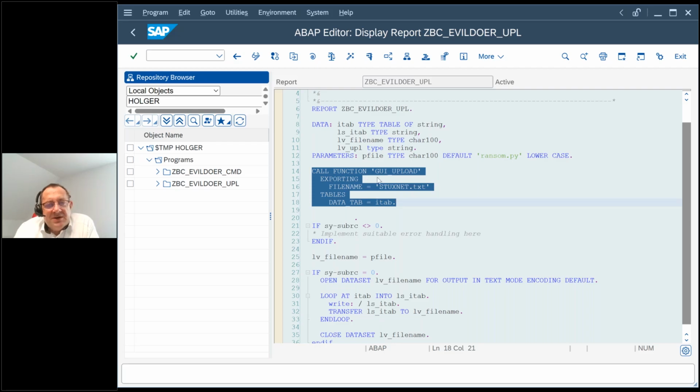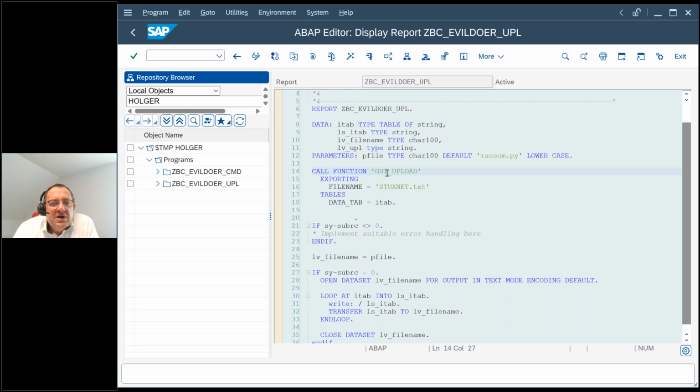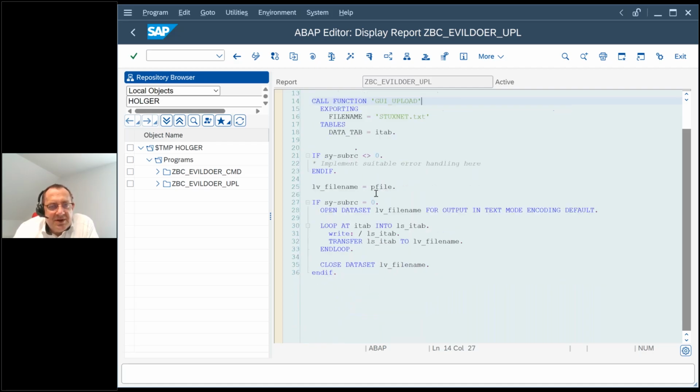So far, so usual. And what we have here is an ABAP called evildoer upload, and in the core it has a call function GUI_UPLOAD, which is a standard SAP function call to upload any kind of local file that I have on my local file system and read it into an internal table. Then this internal table is written in a very regular loop construction onto the file system. So basically, read any kind of local file, upload it, and write it to the file system.